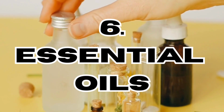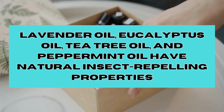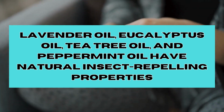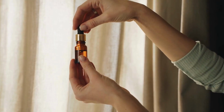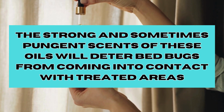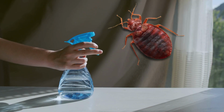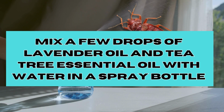In 6th place, we have essential oil. Certain essential oils such as lavender oil, eucalyptus oil, and tea tree oil, as well as peppermint oil, have natural insect repellent properties. The strong and sometimes pungent scent of these oils will deter bedbugs from coming into contact with the treated areas. Create a bedbug repellent spray by combining a few drops of lavender oil and tea tree essential oil with water in a spray bottle.